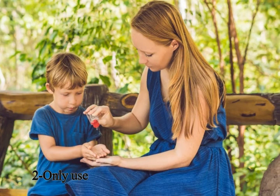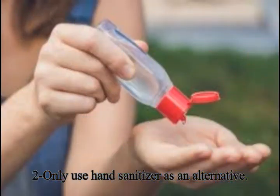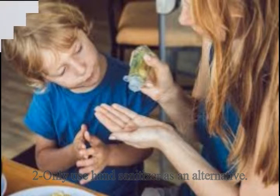Number 2. Only use hand sanitizer as an alternative. If you absolutely don't have access to soap and water, use hand sanitizer. Physician Sarah Gottfried, MD, recommends hand sanitizer with at least 60% alcohol. Rub the gel over all the surfaces of your hands and fingers until your hands are dry. This should take around 20 seconds, she says.